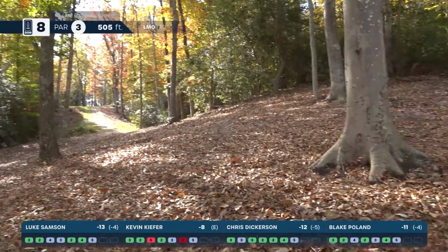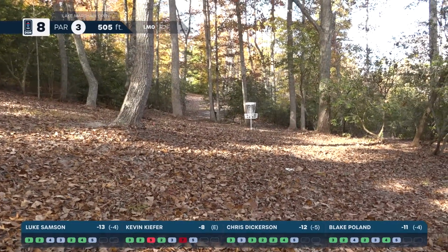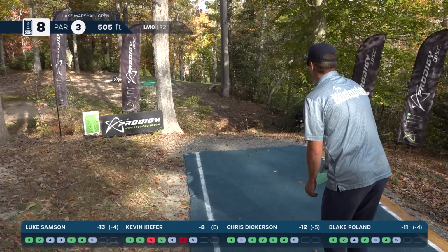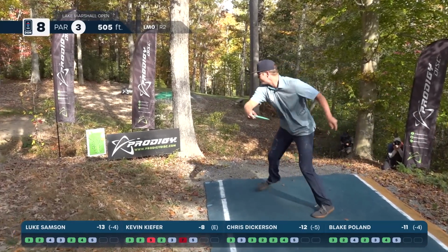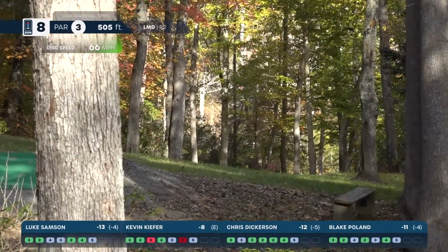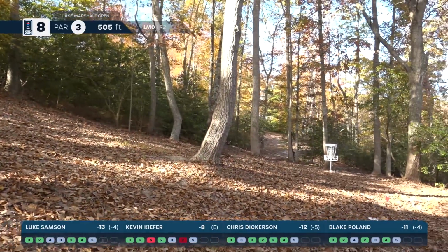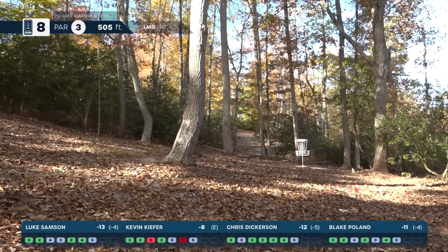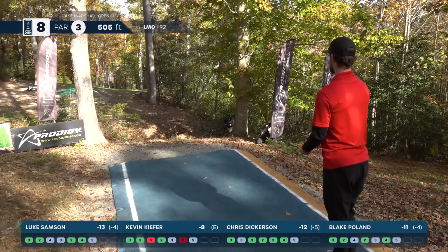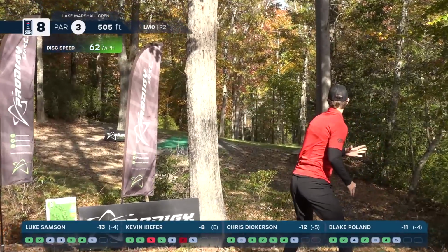Dickerson looking nice. Yeah, this is great. Gentle skip. Looks like maybe he threw a mid-range there, the way that one skipped. And yeah, he makes a good correction. Luke, he's going Stall. What's that? Stall is an overstable fairway driver, so he must have seasoned it in pretty good, and he's looking to hit it maybe a little flatter than that, but that had enough speed. That thing got way down there and threatened the basket. He's 5 feet long over there. Yeah, that's a sweet shot, and you're always happy to not have a putt on this hole.